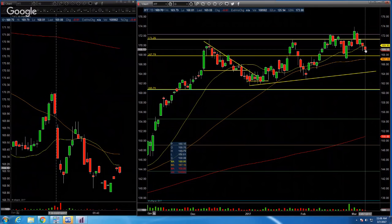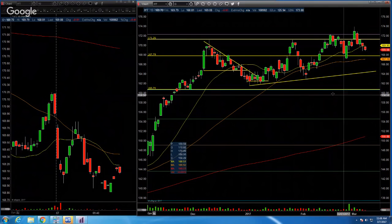SPY's catching a bid. Qs are catching a bid. IWM's a little bit weak. It's not going up, but give it a little bit of time, guys. They'll start squeezing this crap up in a minute here.